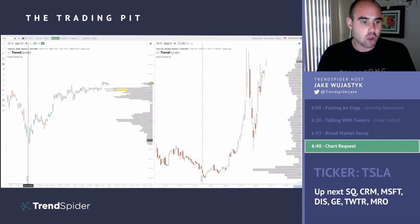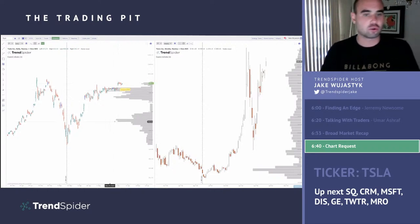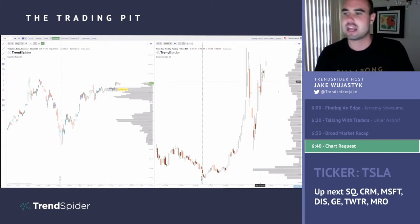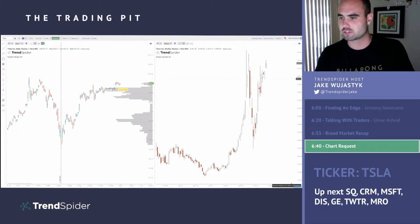So in this case, we bottomed out on March 18th. I want to start the volume by price from this bottom area. You can see since this point, most of the shares that have been purchased or sold have been up in this area above. So the fact that we did finally get that bounce off the volume shelf, pretty much a gap up out of the volume shelf last week, was something really interesting and a cool case study on this particular feature.